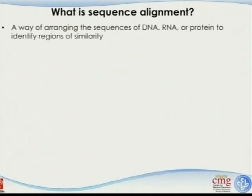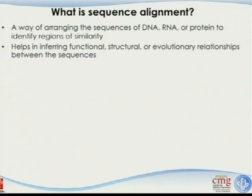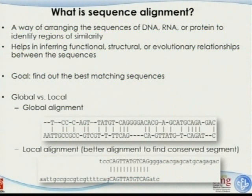Okay. Now we are talking about sequence alignment. So what is sequence alignment? It's a way of arranging the sequences of DNA, RNA, or protein to identify regions of similarity. And it helps in inferring functional, structural, or evolutionary relationships between the sequences. The goal here is to find the best matching sequences. If you get two sequences, finding the best match is your goal.